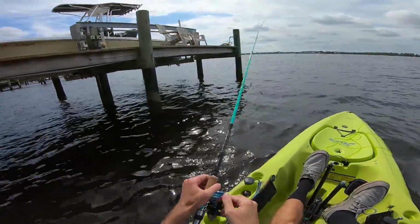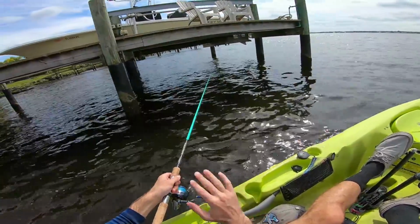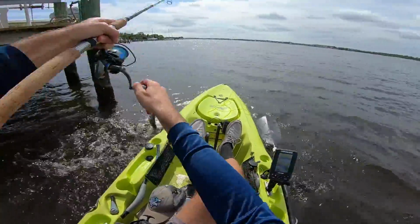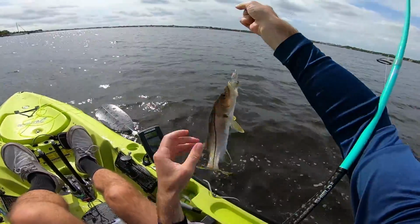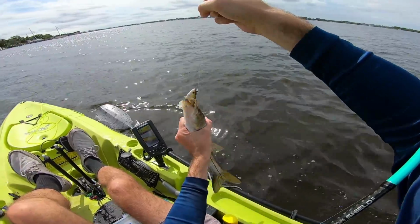So to be honest, that was actually my first redfish I've ever caught out of the St. Lucie. So it's really sweet, total surprise. I love it when stuff like that happens out in the water because I'm going to learn something completely different. Oh, there's a little snook. Right where that red was too. All right, these fish are hanging out under this dock for some odd reason.